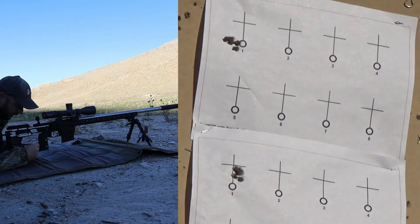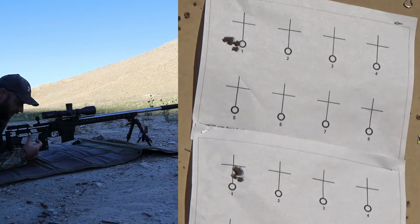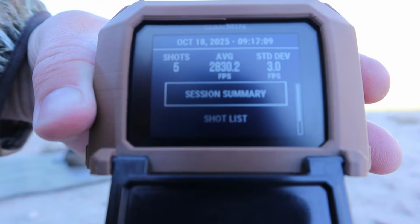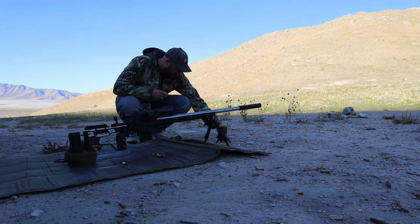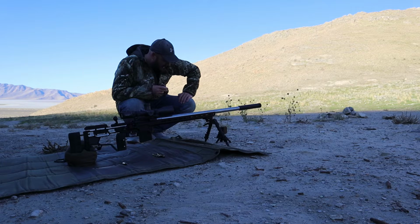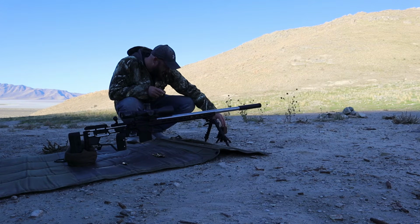Everything looks the same on the brass. Yeah, I might have to go up a couple tenths in grain to get it back up with that powder. We'll shoot the rest and see for sure, but there we go, 2830 with a 3 standard deviation. So obviously still great numbers, but I want it to be around that 2850, 2860 with this gun. So we might have to go up in powder charge, but again, I have to shoot the rest of these to find out for sure. So let's break the 6.5 back out, shall we?